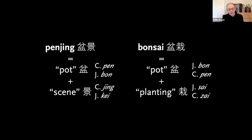I'll be talking more about the history of these terms later, but they've not really been constant throughout history, and their contemporary meanings aren't exactly the same as how we used these terms in the past.